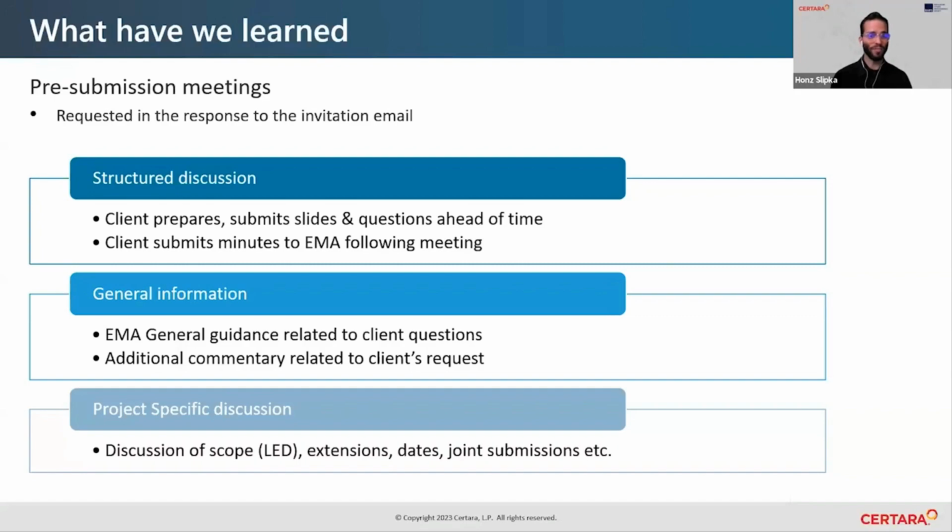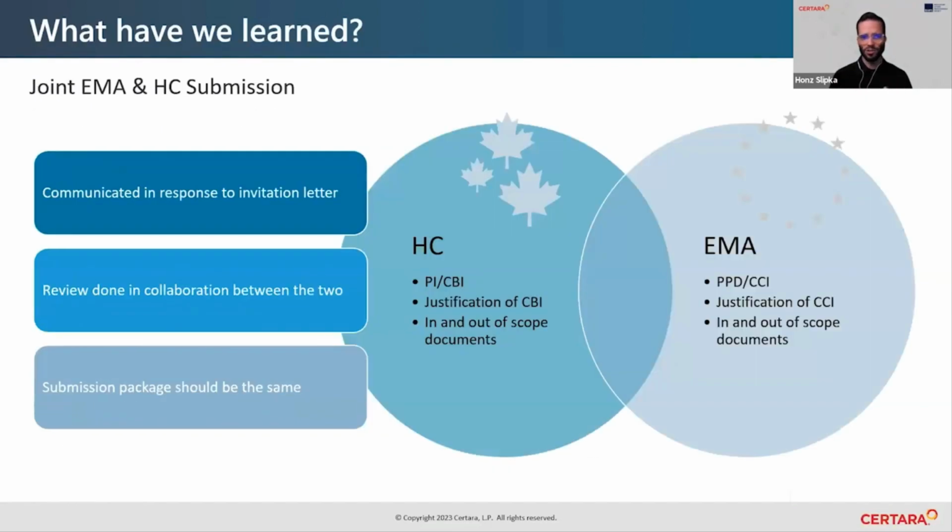We have one of these pre-submission meetings coming up at the end of the month, and we actually have EMA and Health Canada joining on this meeting, which is fantastic because hopefully, by the end of the meeting, we'll all be on the same page, and the expectations will be the same for EMA as they are for Health Canada. So let's talk about these joint EMA and Health Canada submissions.